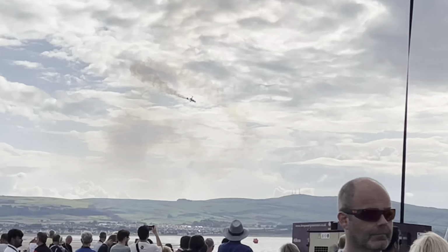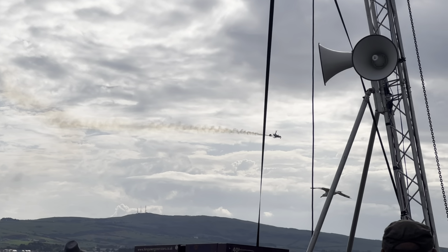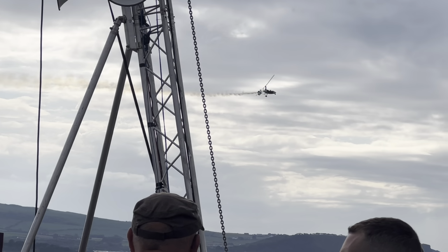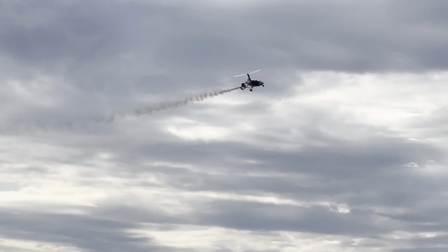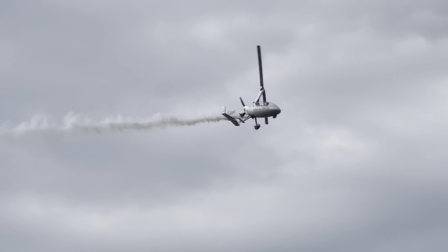And for such a small aircraft, you think, oh, high winds are going to be a problem. Well, it's the opposite. It sort of eats up the high winds, and the rotor blade on the top will be just spinning even faster because of all that free wind coming through it.